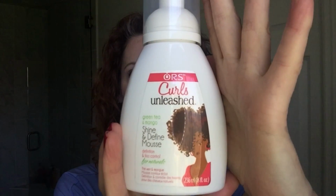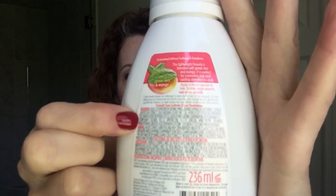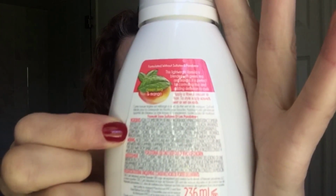This is Curls Unleashed Shine Define Mousse. The ingredients are here. The font is really tricky. You may have to go online to try to read that. I can never read it. It's so jammed together. But there's also a lanolin in there. There's a water-soluble silicone, and there's hydrolyzed collagen. So it's a good one, and it's a little higher up.